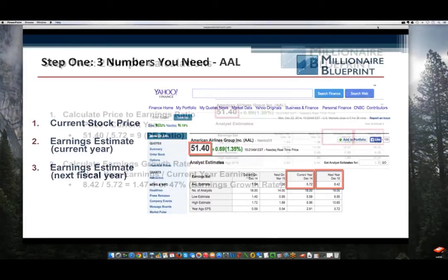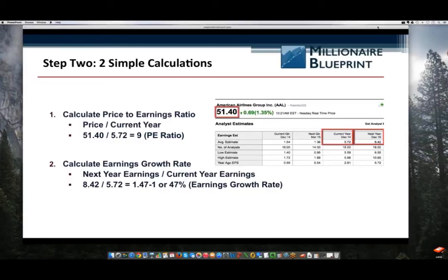But the next step is to do the two simple calculations. The first one is to calculate your price to earnings ratio. To do that, you take the current price divided by the current year's earnings estimate. In our example, that's $51.40 divided by $5.72. That gives us a PE ratio of 9. Now, again, fair value being 16, we know this stock is already substantially undervalued relative to the overall market.